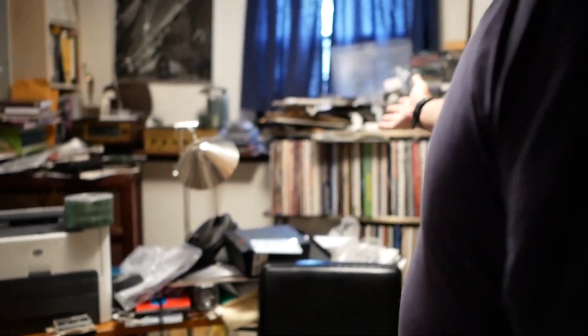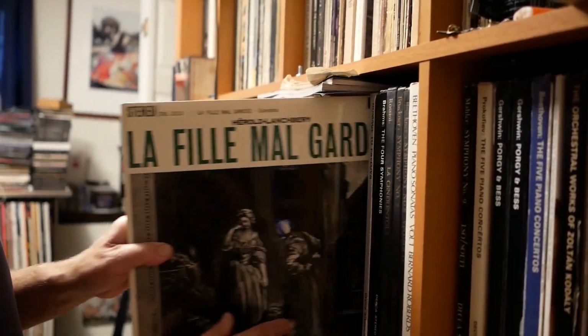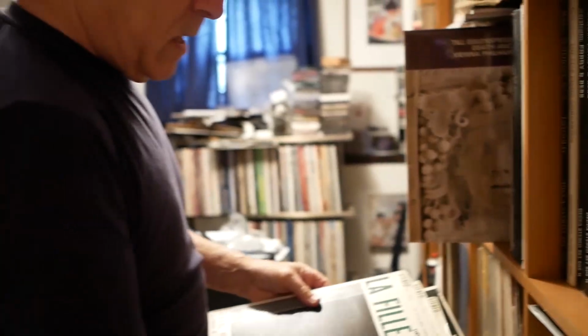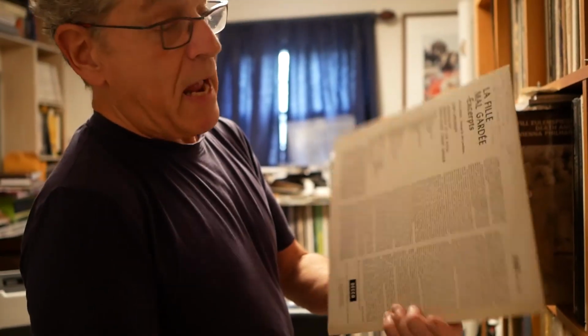There's more records here, and there's more records here. I have all of my British Deccas. I happen to have 3 copies of Le Fil Mal Gardie. This is a very, very famous Decca. And the best pressing of this that I have, I bought for £1 in Britain at Rough Trade Records.